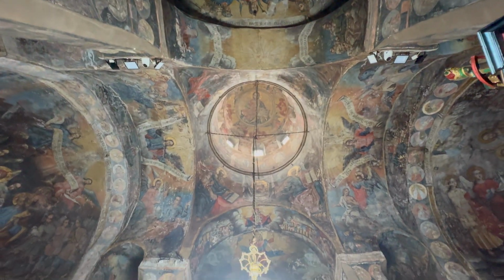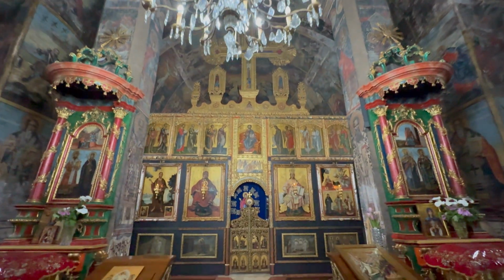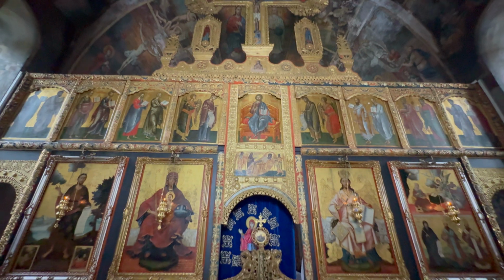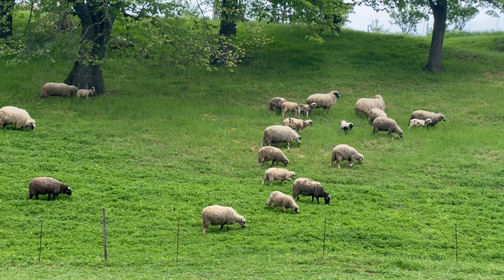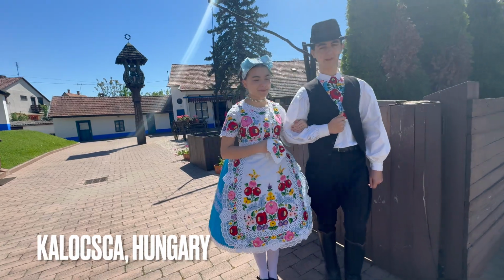As we come into the main area of the church, this is over the altar. There's a much larger space, a big beautiful chandelier, and look at these beautiful golden panels. The monastery also holds the remains of significant figures, including the Branovic family and King Milan Abramovic. As you leave the monastery, make sure to look at some of the sheep that wander nearby.